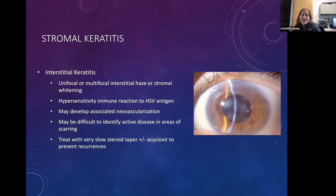But it's usually pretty easy to tell, right? You often can't get these kids to a slit lamp, especially in their acute phase, they're usually a little scared. But if you throw up a retinoscope, you can see that they don't have a bright reflex, that there's something funny going on there. They can aggressively get neovascularization, but it can also go away pretty nicely as well. The big thing is putting these kids on acyclovir for a while to try to prevent recurrences.